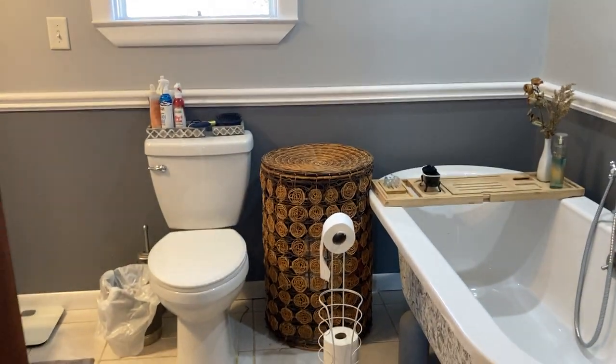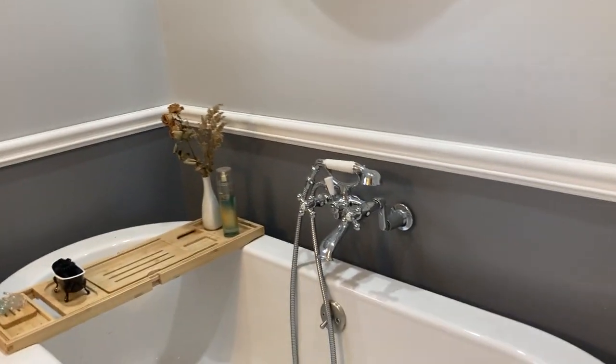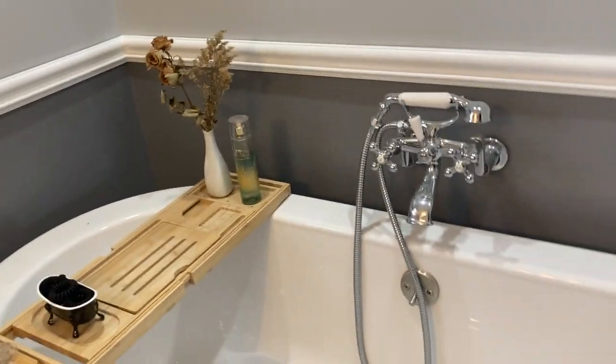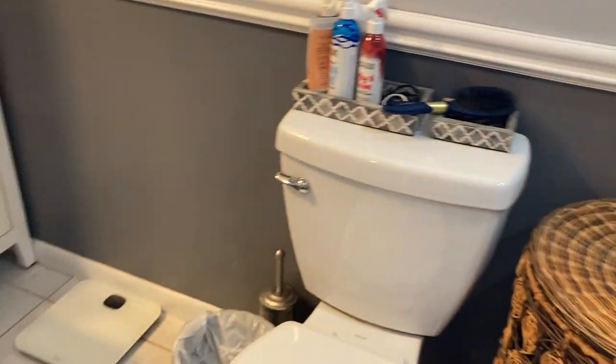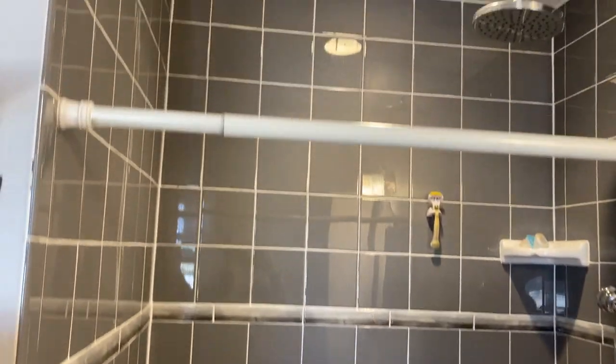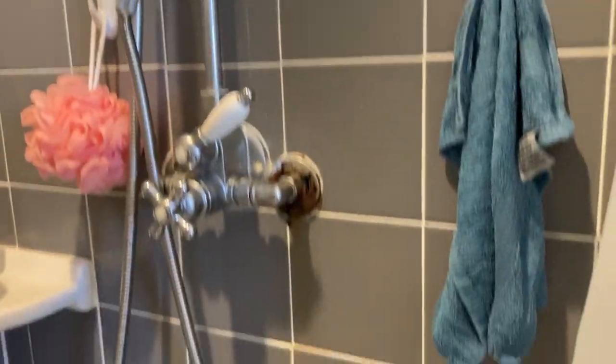Beautiful, updated, completely updated, redone bathroom. Great tub with a spray handle. Nice fixtures. All redone very nicely. Lovely oversized tile shower. You have the rain shower head, plus the hand sprayer.